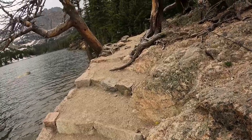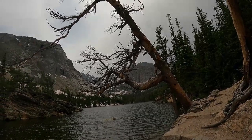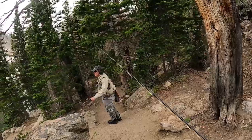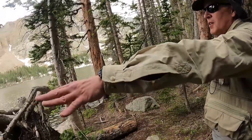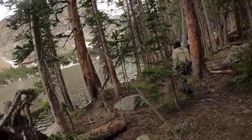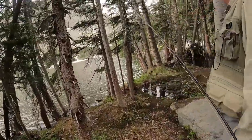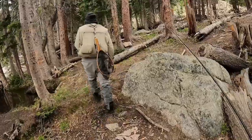Look at this tree. It's saying, take my picture. This is too cool. We should go out to that island. Yeah, right out there. If it was sunny out, it'd be easier to spot them. But all along here, this is all prime territory. Nice little avalanche area on that opposite side there too. Rock avalanche. Look at that. Oh yeah, looks like a bunch. I was hoping maybe in this little common area. Maybe there'd be something like that.